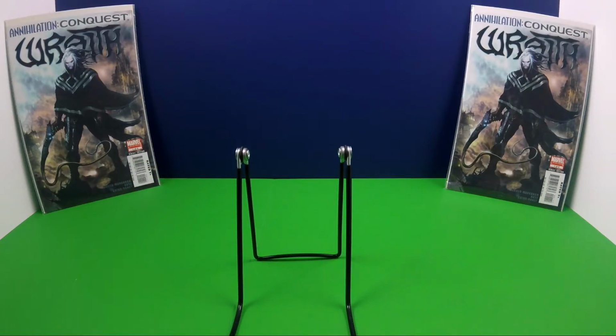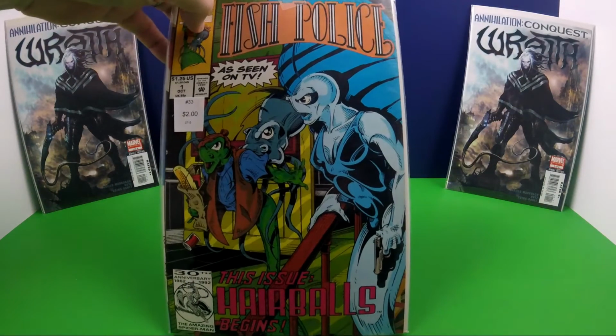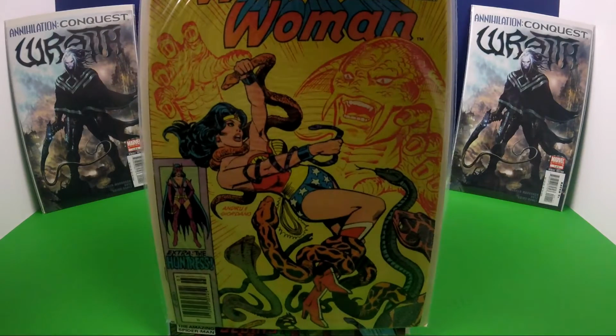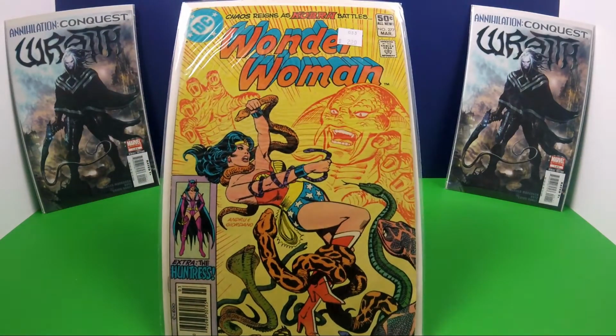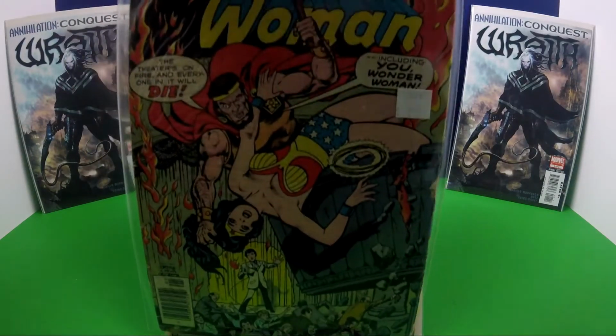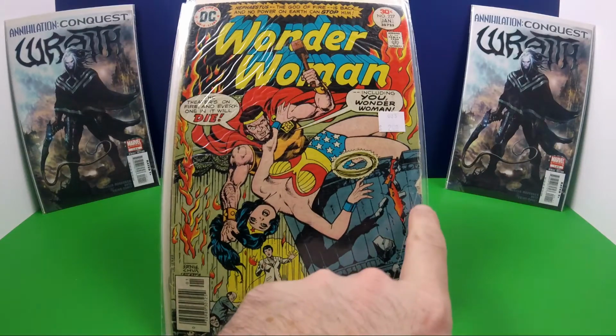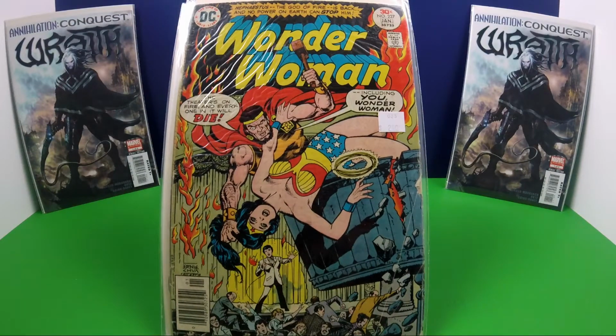So first up, I got a lot of number ones. This is a Fish Police #1. Probably not even worth $1. But it's kind of neat. Next up, we got a Wonder Woman 277. That's probably maybe a $4 book. It's in decent shape. And then Wonder Woman 227. That one unfortunately's got some issues, so it's probably worth $2.